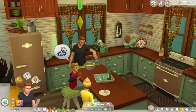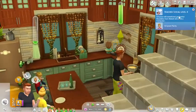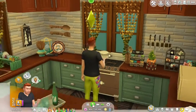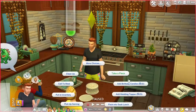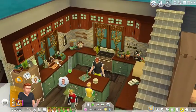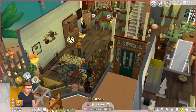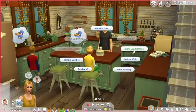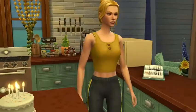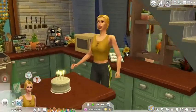Hey, pay attention to your cooking. I want to do it before you have to go to work. And we have to get you ready for work, because you're all smelly. Look at that, smelly. Add birthday candles before somebody takes another piece. Okay, now you can come here and take a shower. You come here and blow out the candles. You're gonna be an adult instead of a young adult. How do you feel about that? Do you like it?